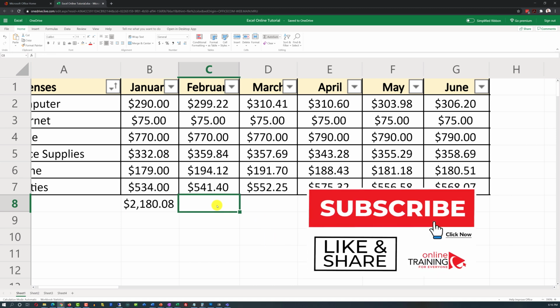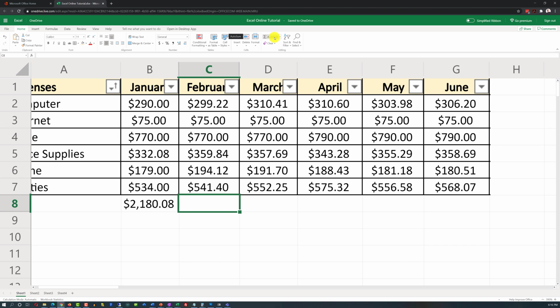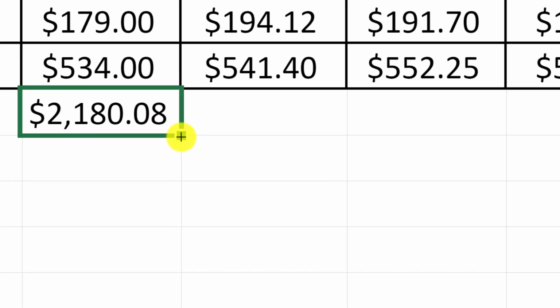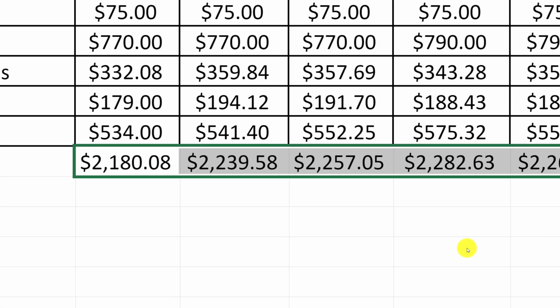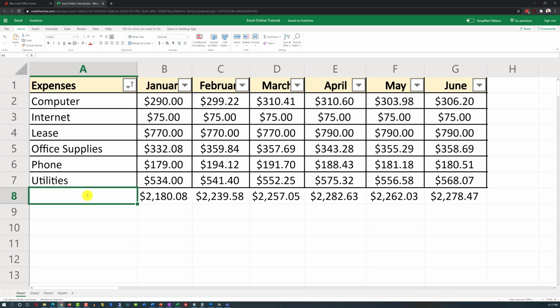Now you can do the same thing for each and every month. For example, for the month of February, you can navigate to the cell C8 and repeat the steps of what I just did previously through AutoSum. Or you can replicate the formula for all the columns which represent the months. To do that, you just need to find this box at the bottom right corner of the cell B8, and then you just need to drag it, and Excel replicated the formula and recalculated the values for the months from January through June. All you need to do now is just to type total here in this column, and you probably might want to choose the right alignment here so it is more aligned to the total numbers.